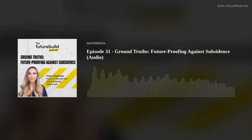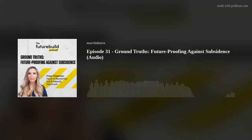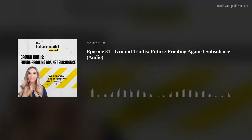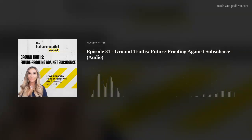Going back to subsidence, as we know in the built environment, a lot of things are driven by policy, and there are obviously planning shifts as well. What's needed really to tackle this huge subsidence issue? Because we need to be doing it at scale.